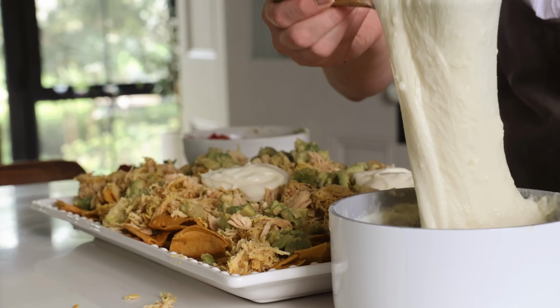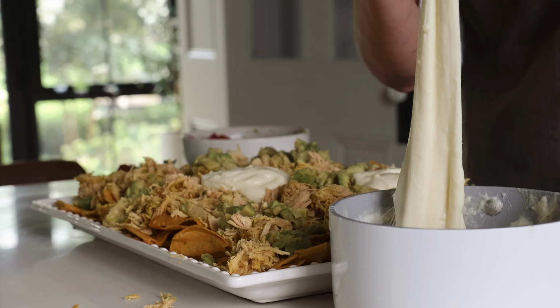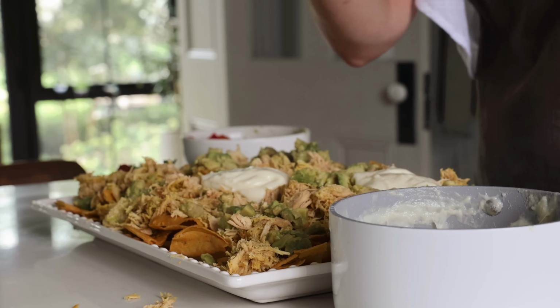My bad using fresh mozzarella. This is what it's doing, so just making little clumps instead of drizzling.